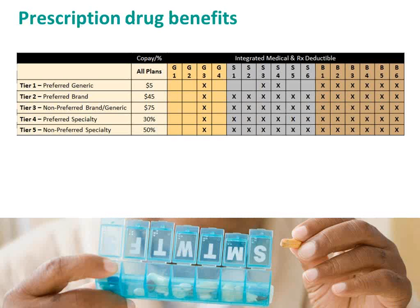Okay, now moving on to this chart, which shows a little bit more in detail where that Gold Freedom 1, 2, and 4 do not have to meet the medical deductible. And if you look at Silver Securities 1, 2, 5, and 6, where there's not an X, that means you don't have to meet your medical deductible for the first tier, for the generic, but you do for the other tier levels. And then on the Gold Freedom 3, the Silver Security 3, 4, and the Bronze Essential plans, you do have to meet your medical deductible before your RX benefits kick in.